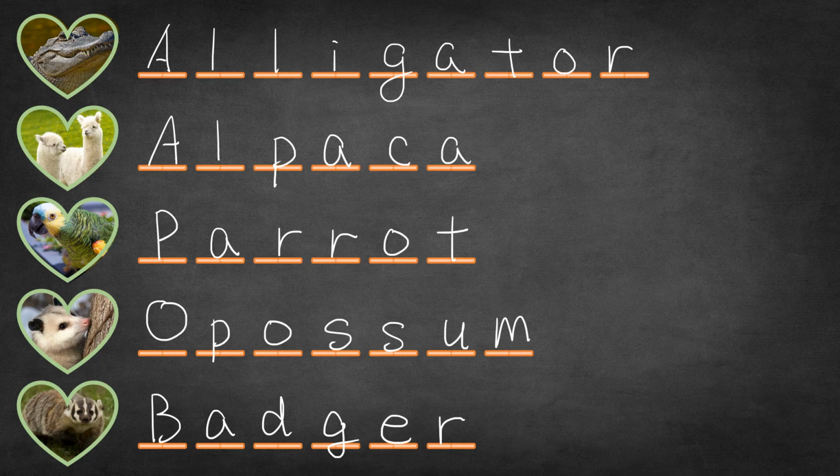Alligator. Alpaca. Parrot. Opossum. Badger. Okay, this is the conclusion of today's study.